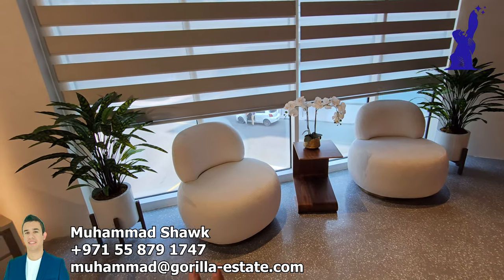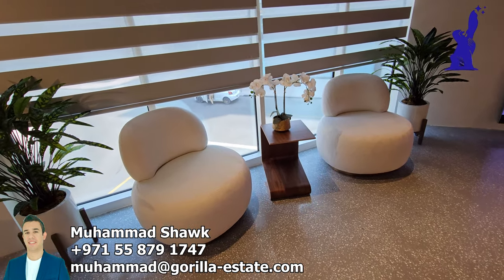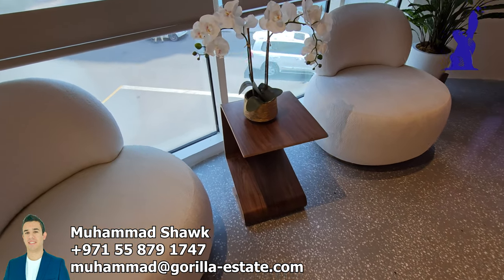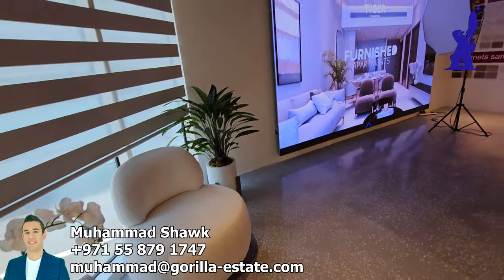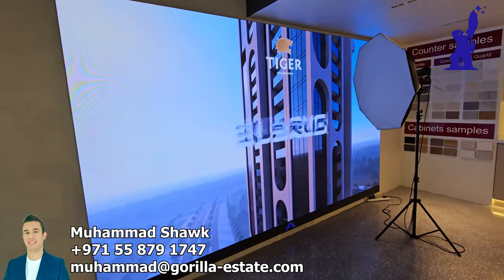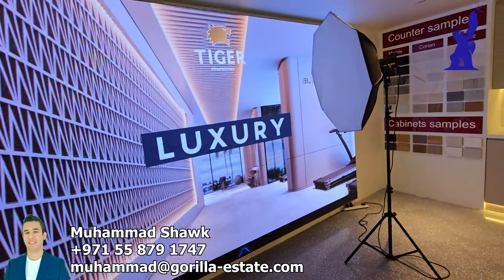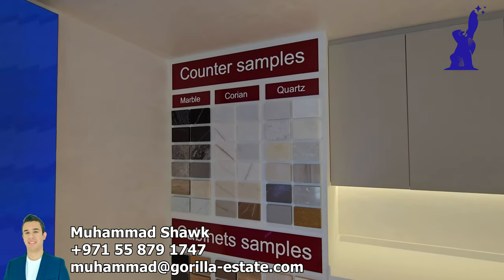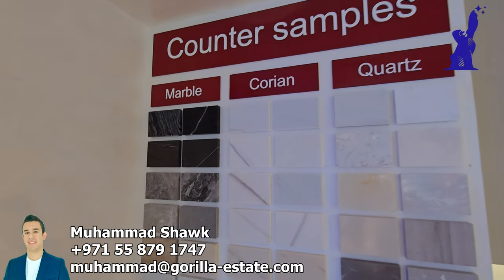You see, in the big bedrooms, you will get even a small sitting area with very beautiful decoration and very nice materials. So again, I repeat, all the apartments are fully furnished, of course, in Tiger, without the electronics. Now let's take a look at the countertops that are available.